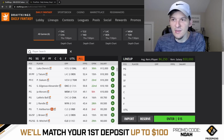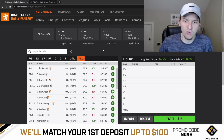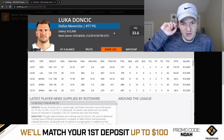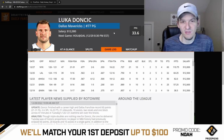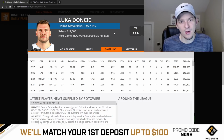But let's talk about the last game of the night, the Rockets and the Mavericks. So for the Mavericks here, Luka Doncic at 12K. Man, hard to not like Luka here. I mean, the dude's coming off like one of the best games we've ever seen. 60 points, 21 rebounds, 10 assists. He had over 110 DraftKings points against the Knicks. I mean, Luka is just playing out of his mind right now.